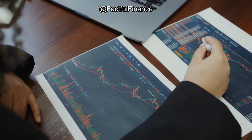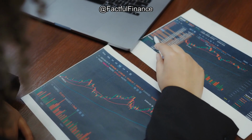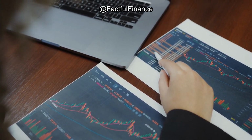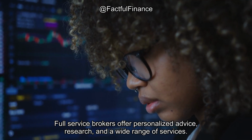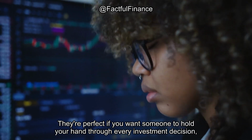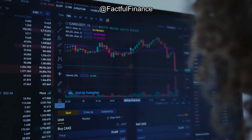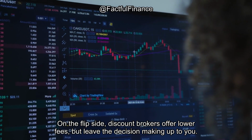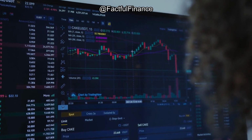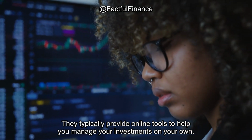Step 1. Understand the types of brokers. There are two main types of brokers: full service and discount. Full service brokers offer personalized advice, research, and a wide range of services. They're perfect if you want someone to hold your hand through every investment decision, but their fees are often higher. On the flip side, discount brokers offer lower fees, but leave the decision-making up to you. They typically provide online tools to help you manage your investments on your own.